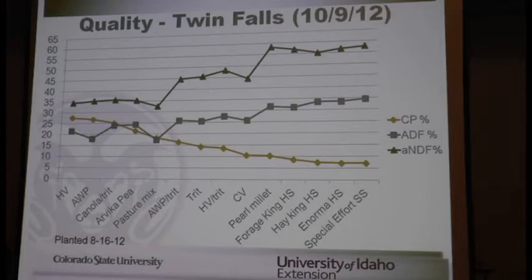All right, so this is some more quality factors like protein, and getting those individual ADF and NDF components of those different forages. Again, protein, that gold line there, is going to be highest for a lot of those legume species, hairy vetch and Austrian winter pea. Then when we get down to those warm season grasses, sorghums, hybrid sorghums, we're getting down below that 10% level.